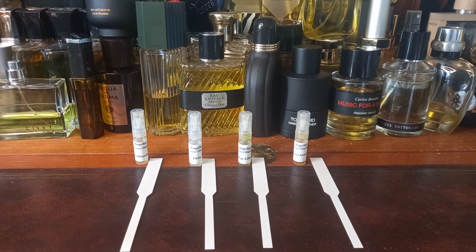Interesting. Okay. I think that's a little too violet-y for me. Maybe the violet will calm down and I'll get used to it. I don't get much powder from it. Oh. Excuse me whilst I hydrate. But that's probably a good thing because I'm not huge on the old powder.